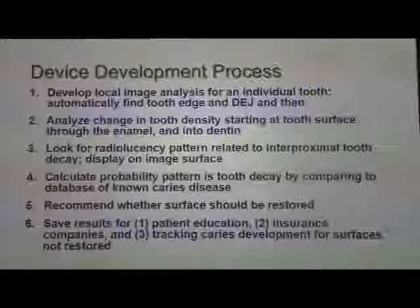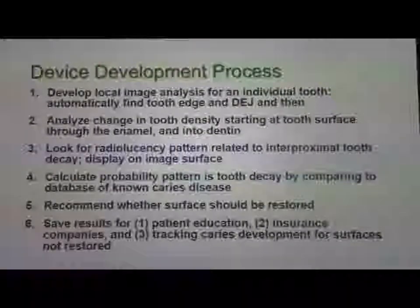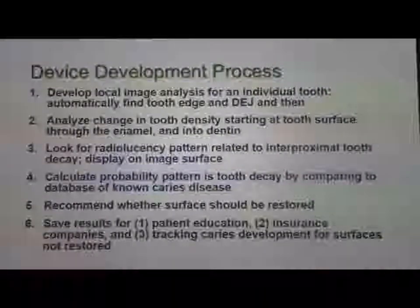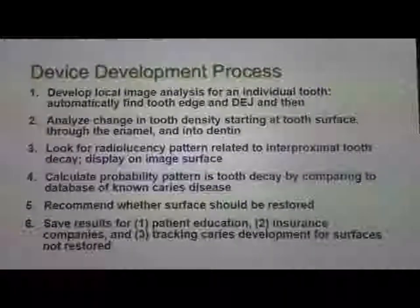This is the development process for the initial device. First off, it was a local analysis of each tooth surface, and the doctor had to start the program on the surfaces. And the first step was to find the tooth edge and the DEJ in the interproximal region, which is between the CEJ and the other thing I didn't mention.